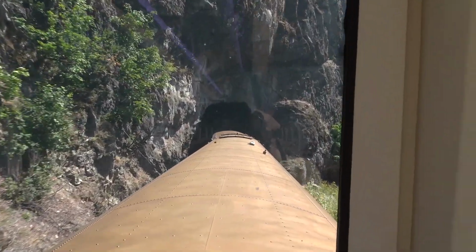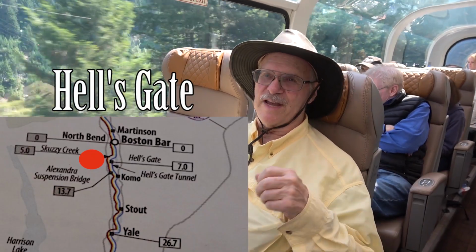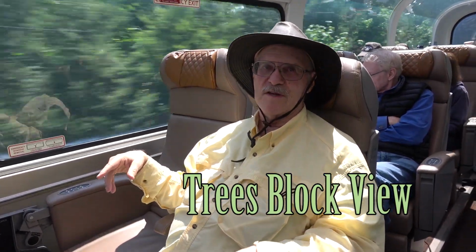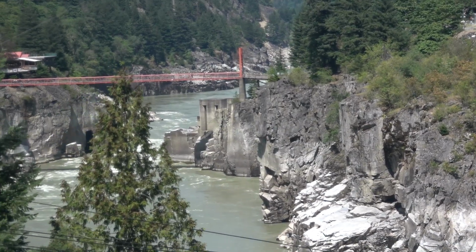Tunnels become more numerous, and the river starts flowing faster. Here I am in the Canadian Rocky Mountaineer train. The biggest shock so far of this trip is the trees are blocking my view of this wonderful canyon of water below. Otherwise, it's a lovely trip. There's white water, and 200 million gallons of water come through here every minute.